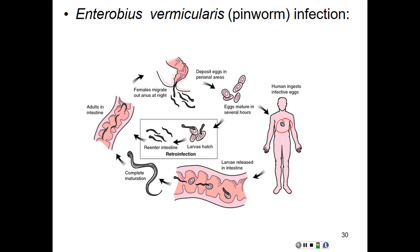The female will lay eggs around the anal region at night. The secretions around the eggs are sticky and tend to cause itching in that area, so that is a symptom of having a pinworm infection.